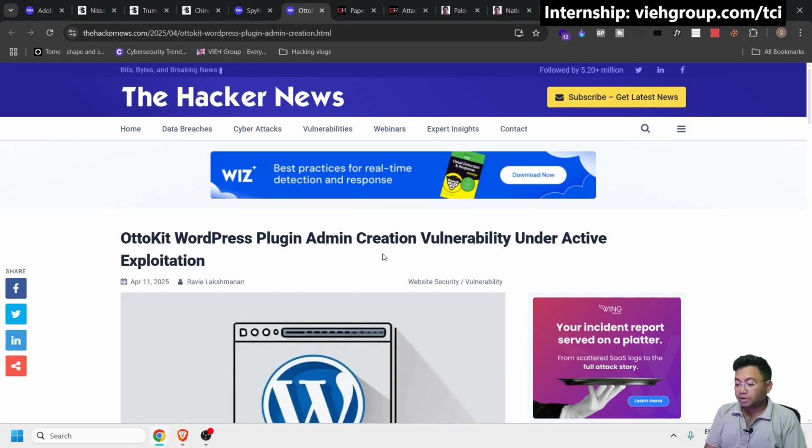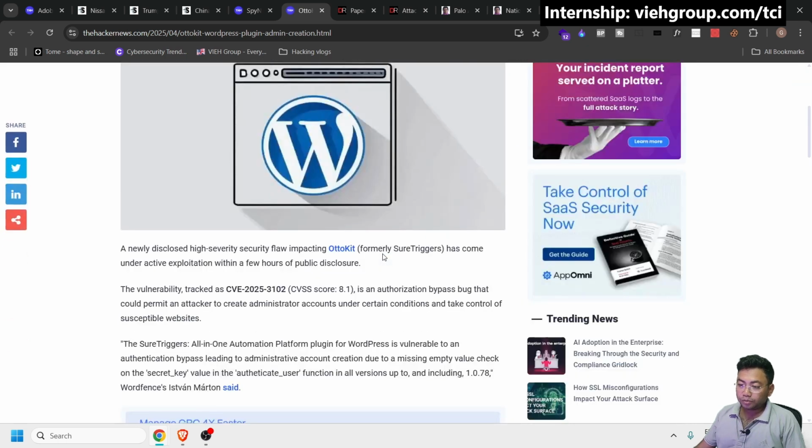The next news is related to WordPress. There is an AutoKit WordPress plugin. Admins who are using AutoKit need to be concerned because a critical flaw lets an attacker create a fake admin account. Over 10,000 WordPress sites could be exploited, and exploitation is already going around. So if you're using this, either uninstall it or check what exactly is running behind the code. Update your AutoKit to 2.2.7 or higher or risk total takeover.